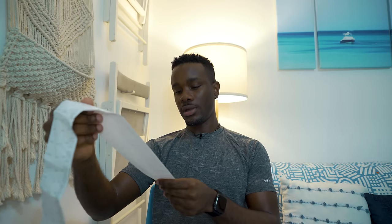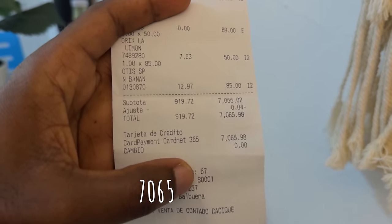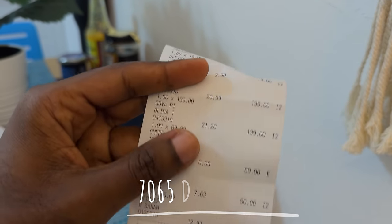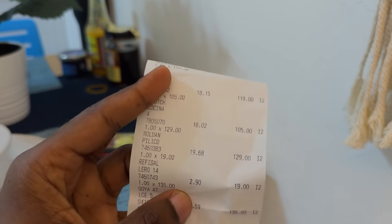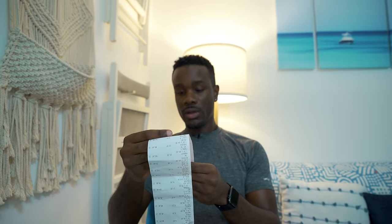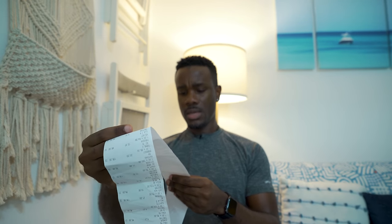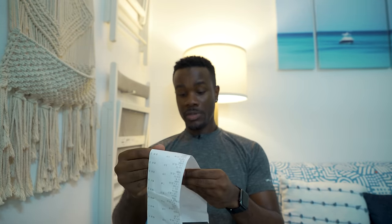So my total here came up to $7,065. I'm trying to see if I see the ITBS thing on it. I'm not seeing ITBS. I guess it's a pretty long receipt. However, I'm trying to look for the fish. I'm looking for the strawberries. But yeah, I am not seeing a big price for anything on this.